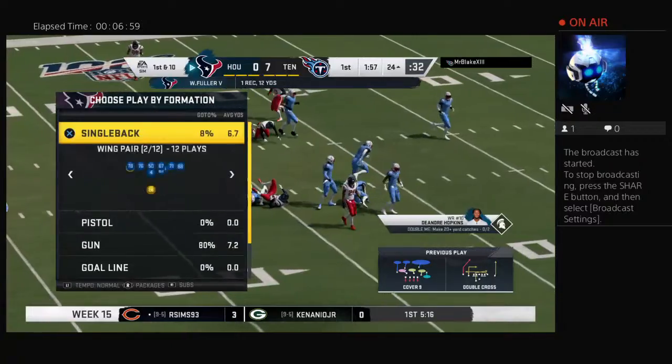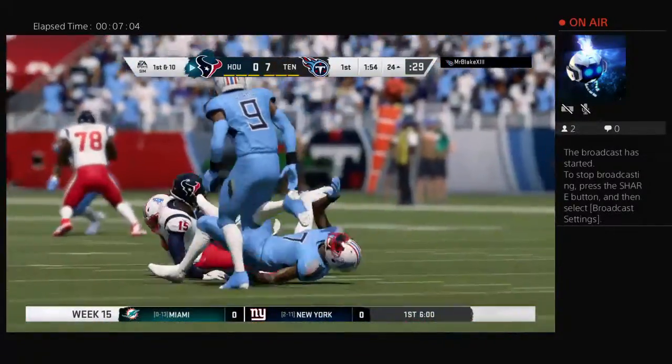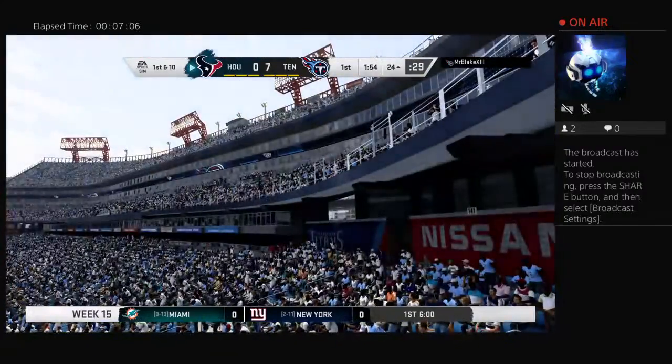First down, Texans. I think it all came together there. In-breaking route, drove it with excellent pace. Money throw right there to move the sticks.